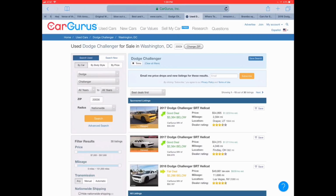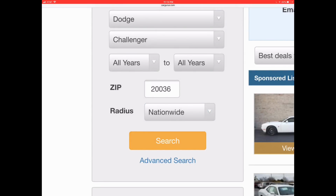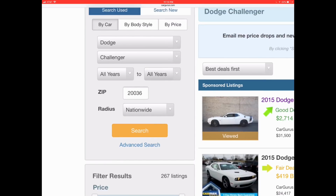What this will do is give you a radius search, and they give you options from as close as a 10-mile radius to your home to nationwide, meaning the continental United States, the lower 48. Or you can go other ranges as well, depending on your needs and how willing you are to go out of state to buy the car that you want. Before I get into this, I just want to make a quick note about that comment I just made about going out of state.